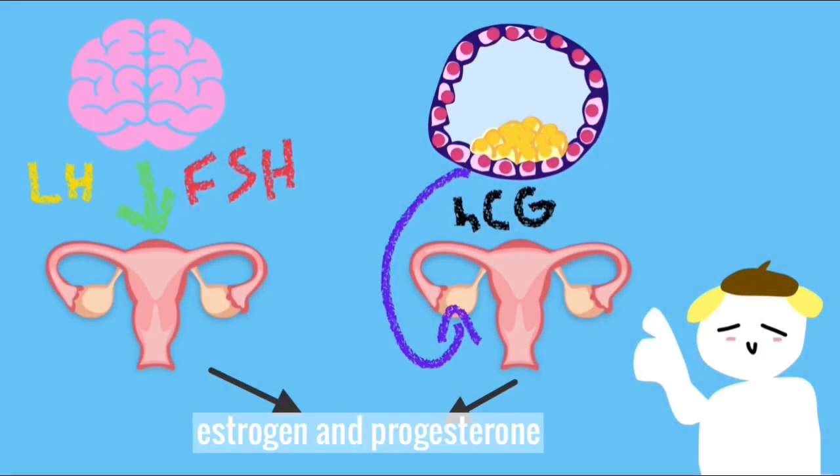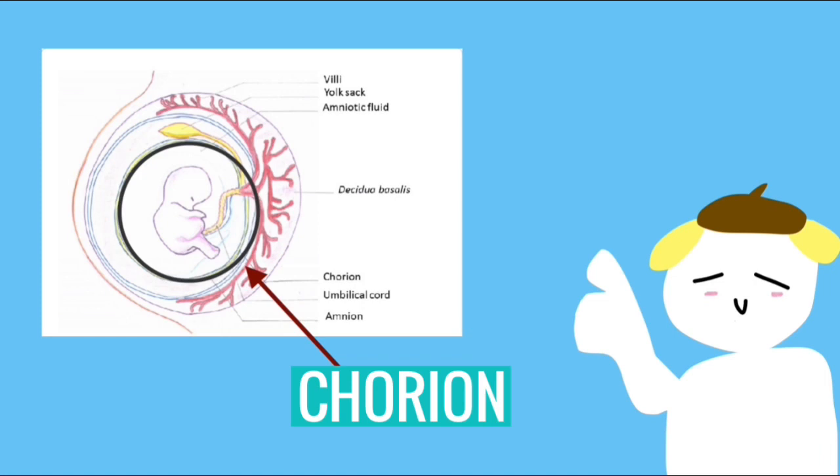This hormone acts very similarly to LH and stimulates the corpus luteum to continue producing estrogen and progesterone to maintain the endometrium. This bypasses the original feedback mechanism from the brain. These hormones also help to form the chorionic membrane around the blastocyst.